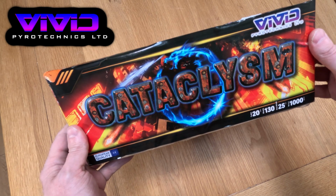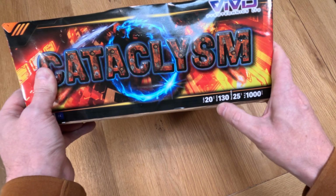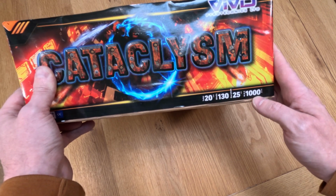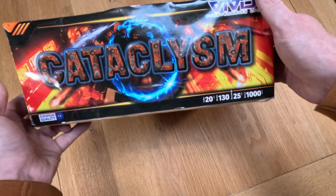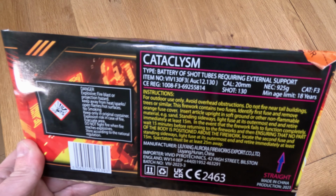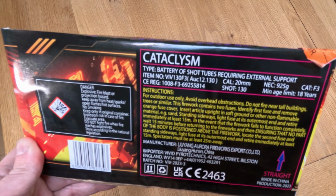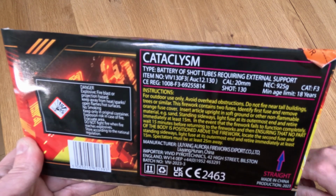It's called Cataclysm. It's 20mm diameter tubes, it's 130 shots, it lasts just 25 seconds, and it's got 1,000 grams, a kilogram of explosives in. Let's turn it around and look at the label on this side. So it's category F3. This actually says here it's 925 grams of net explosive content, so a little bit of a discrepancy there. I'd be more inclined to go off this figure than the label on the front.